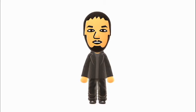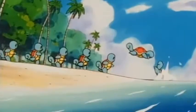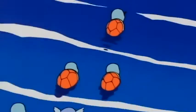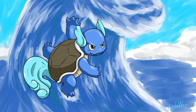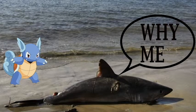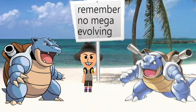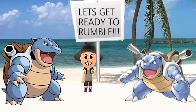So it looks like we got ourselves one tough turtle, but what would it be like if they were real? Well, for the first question, as seen from the anime, they normally live in groups along beaches and on islands. They are not destructive or generally dangerous, but since Wartortles and Blastoise like to seek out tough opponents to fight, you may come across the occasional dead shark floating nearby. And if two of them decide to face off against each other, it would be a good idea to steer clear of the area until they are finished.